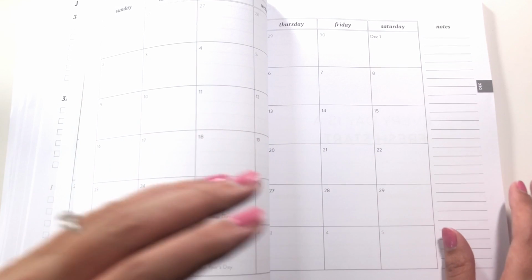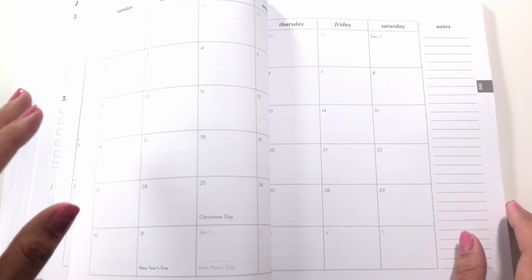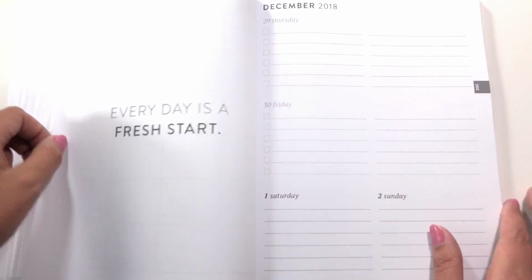So it's kind of the holiday situation. I almost wish they didn't bother. If they were going to be kind of half-assed about it, they might as well have just not done any at all.